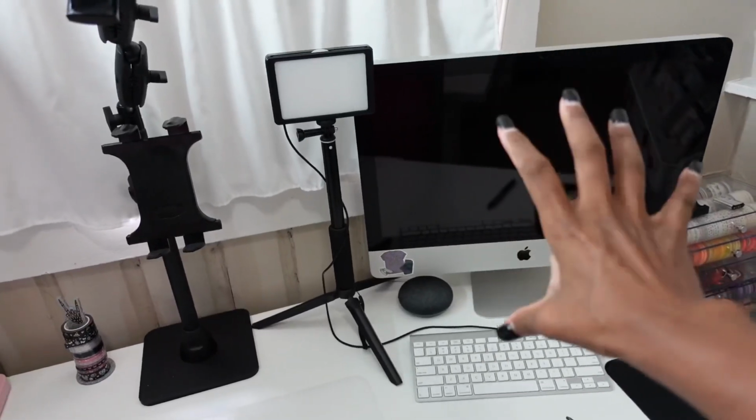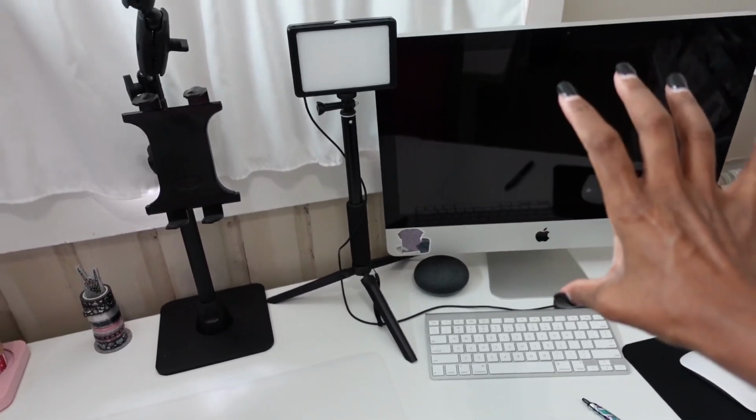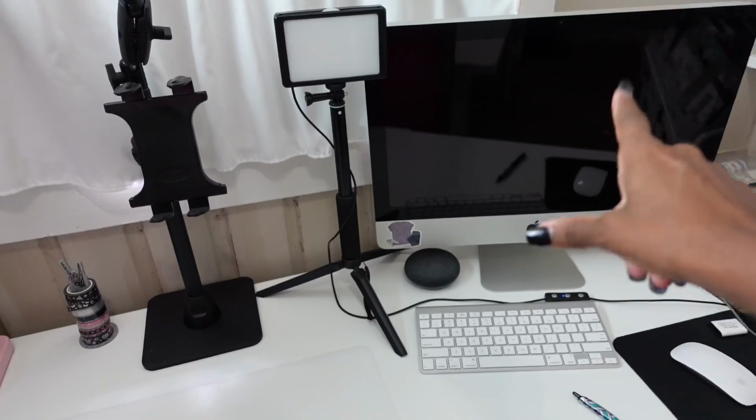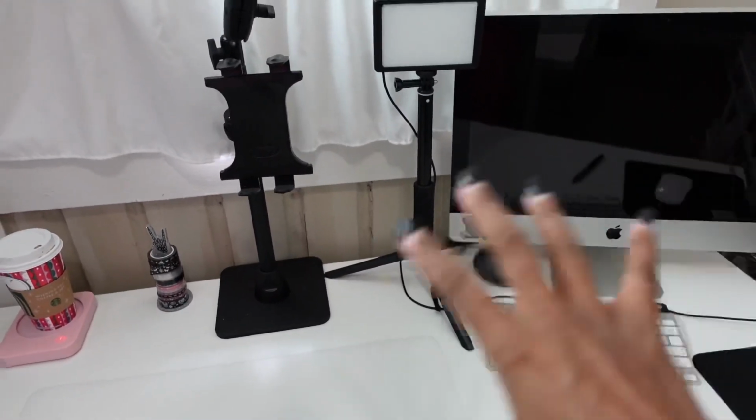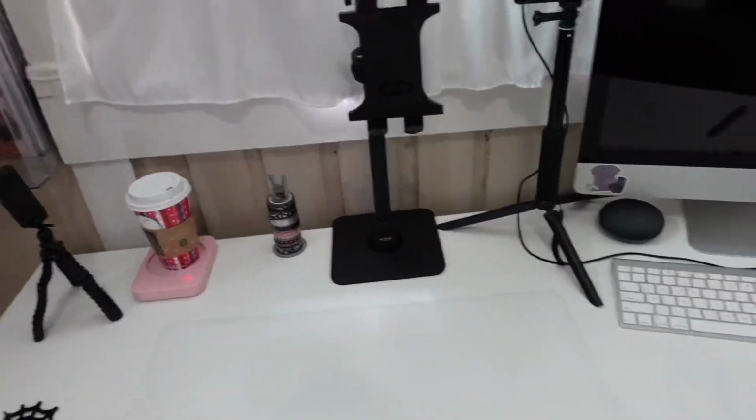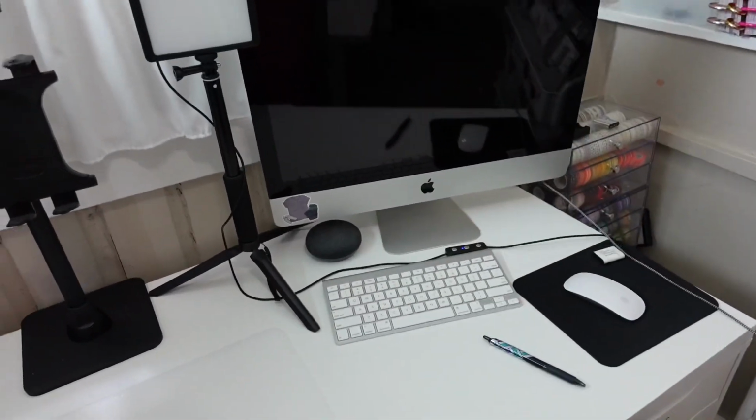The last thing that I don't need, but it's on my wish list, is a new iMac. So I do plan on getting a new iMac, maybe for my birthday. I don't know, I haven't decided, but that's on the agenda. But I plan on doing everything else first. That's the last thing on the agenda, because this works perfectly great.